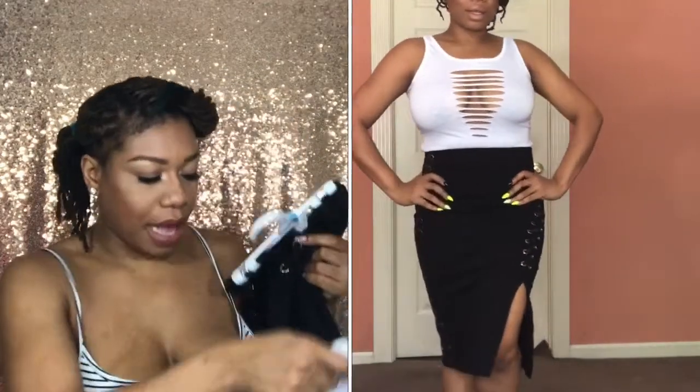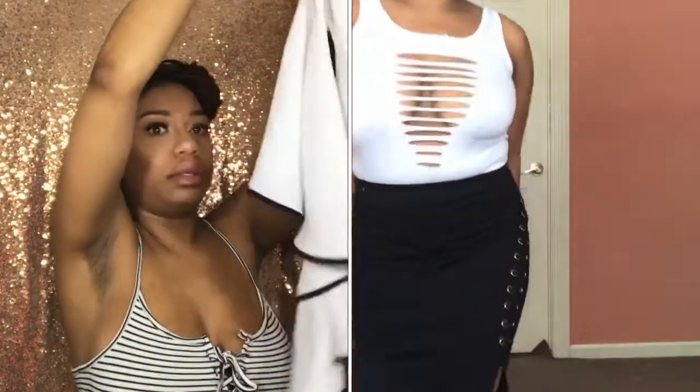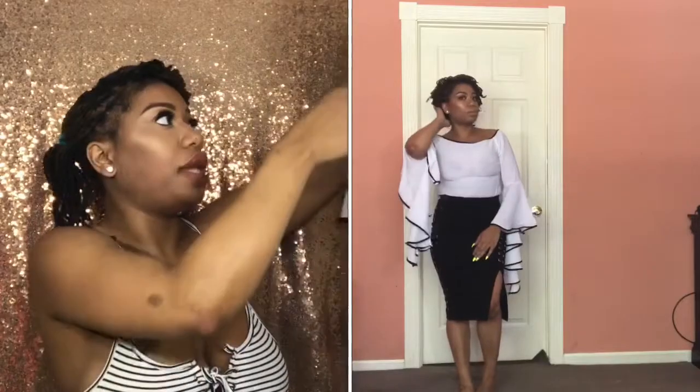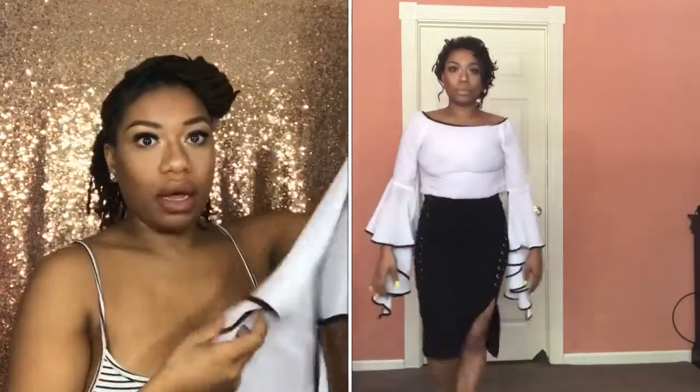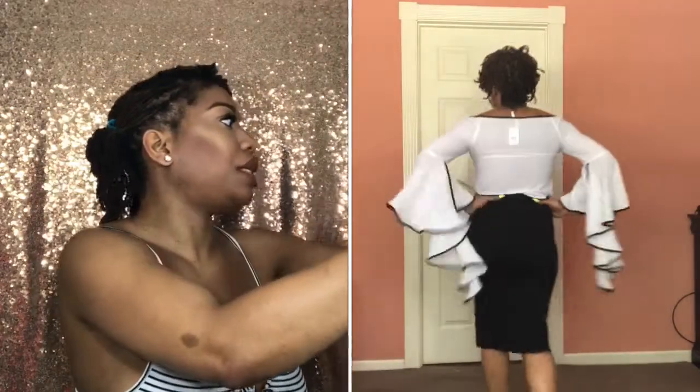And then I also got this top to go with the skirt, and the arms are my favorite, of course. I just feel like a woman when I wear this top, and so it's lovely. My only concern was it was a little bit small right here across the chest and on the back, but other than that, I love this top.